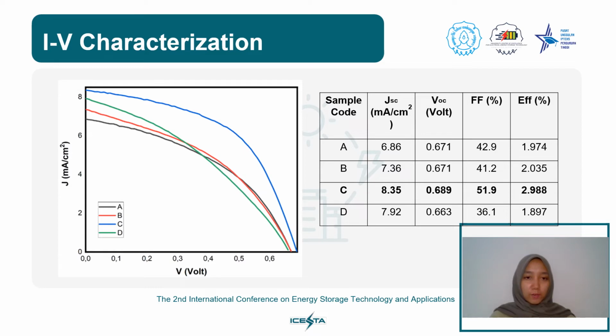Here is the result of IV characterization. From the graph we can conclude that the addition of 7.5 millimolar CDCA into dye with a concentration of 0.5 millimolar shows the highest performance at 2.9% efficiency, with a current density of 8.35 mA per square centimeter and an open circuit voltage of 0.689 volts. The addition of CDCA at a high concentration of 10 millimolar can reduce the performance of DSSC because CDCA can replace dye, and competition for light absorption occurs between dye and CDCA, so CDCA reduces the amount of dye that binds to the TiO2, which causes a decrease in DSSC performance.